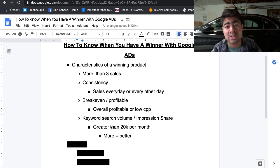Usually 20,000 is what I always recommend, the minimum, but the more you have, again, the better it is, because then you can have a big way to scale upwards and hit those $5,000, $10,000 days with Google. And that is what separates those people doing $100 a day and those doing $10,000 a day with Google Ads. And that is their impression share and their keyword search volume for their winning products.